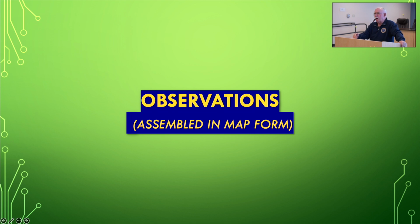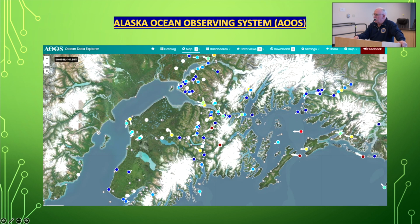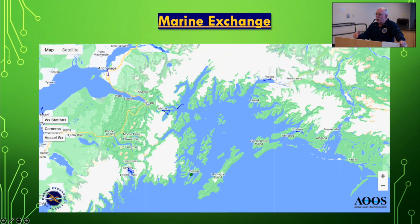Observations, at least surface observations, are typically assembled in a map form. This happens to be the Alaska Ocean Observing System. And if you look very carefully, you can see different colors and arrows. They've assembled data from a lot of different sources. The arrows are the wind direction, and the colors represent speeds.